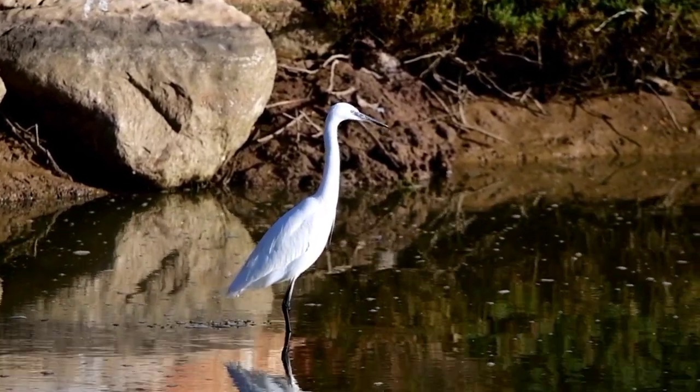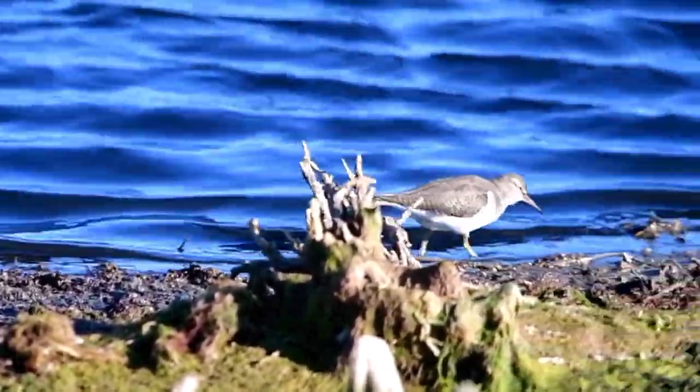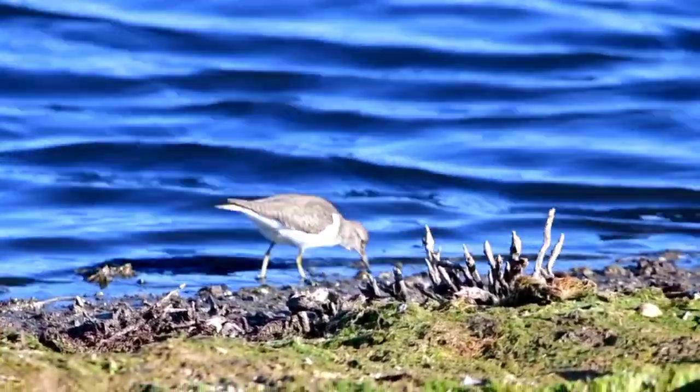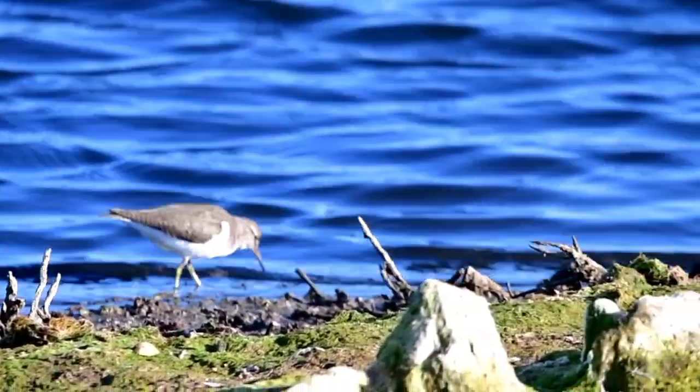This is another one of the birds you'll always find here. This is the little sandpiper. They're very common here. They're normally always around. So again, if you're looking for these type of birds, this is definitely the best area to come.